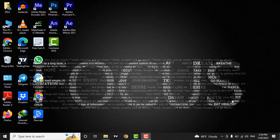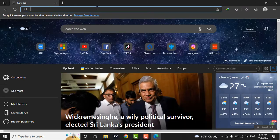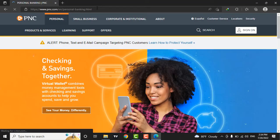Firstly, open up a browser of your choice. Now go to the search bar and type in pncbank.com and press enter on your keyboard. Shortly you will be taken to the official website of PNC Bank. Now on the top right corner of the screen, click on the sign on button.